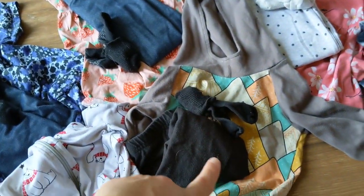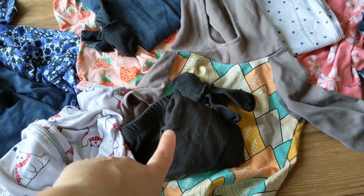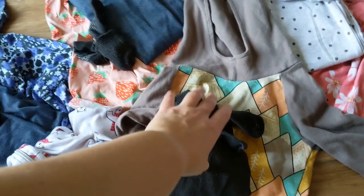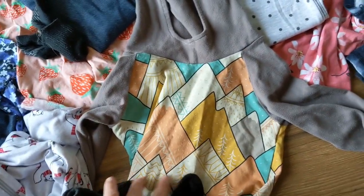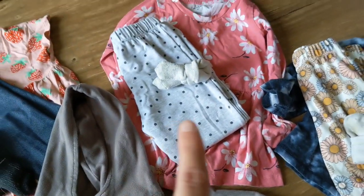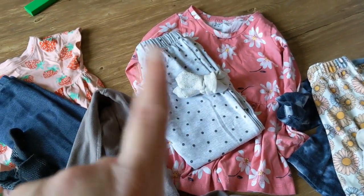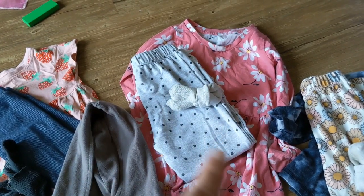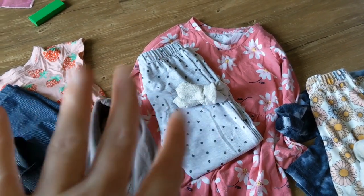Then just have a hoodie with black pants. There's the train and socks. I love this outfit so much, and I'm like, I have to bring the mountain outfit. We are going to the mountains. It's necessary. These are just pants that were clean and some socks, and then this is the long sleeve shirt that went on Bahamas and never was worn.